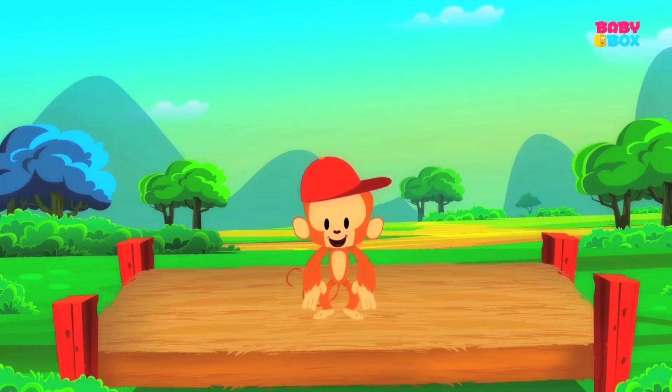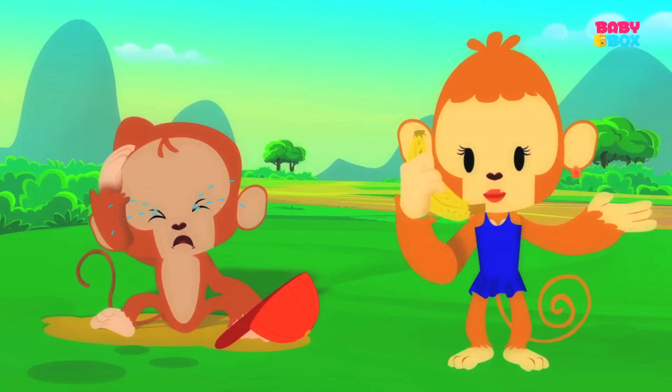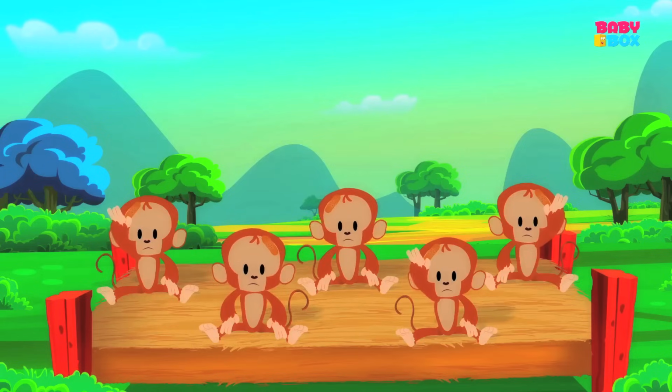One little monkey jumping on the bed. One fell off and bumped his head. Mama called the doctor and the doctor said, put those monkeys right to bed. No more monkeys jumping on the bed.